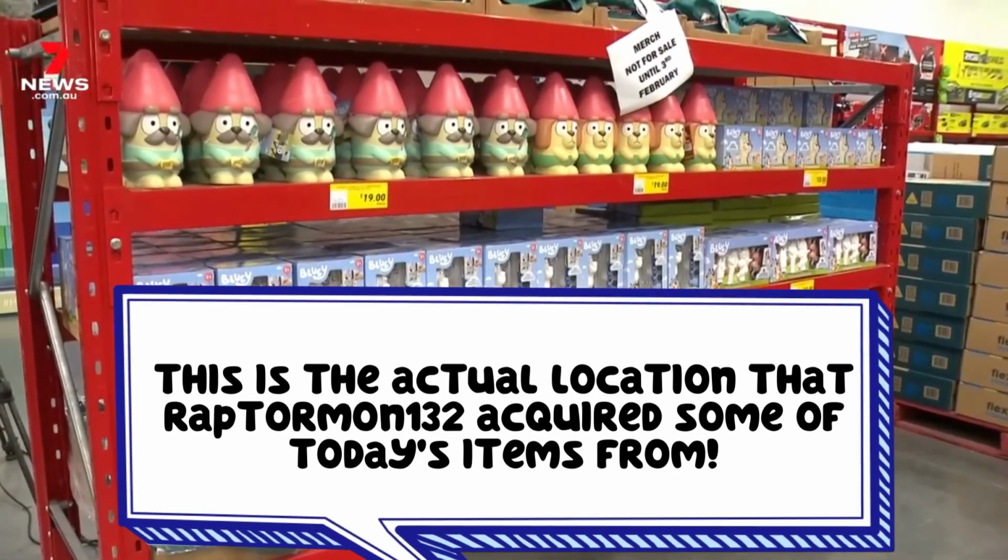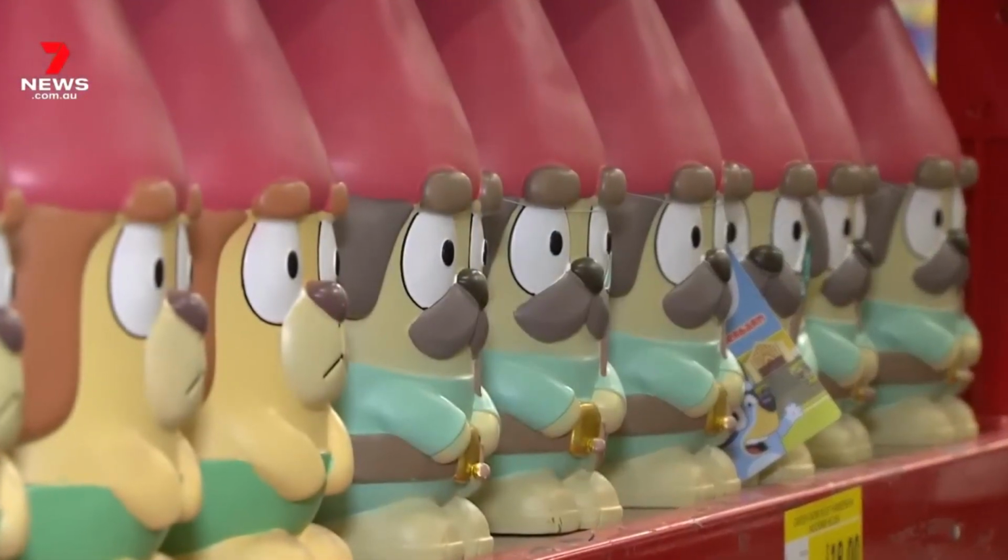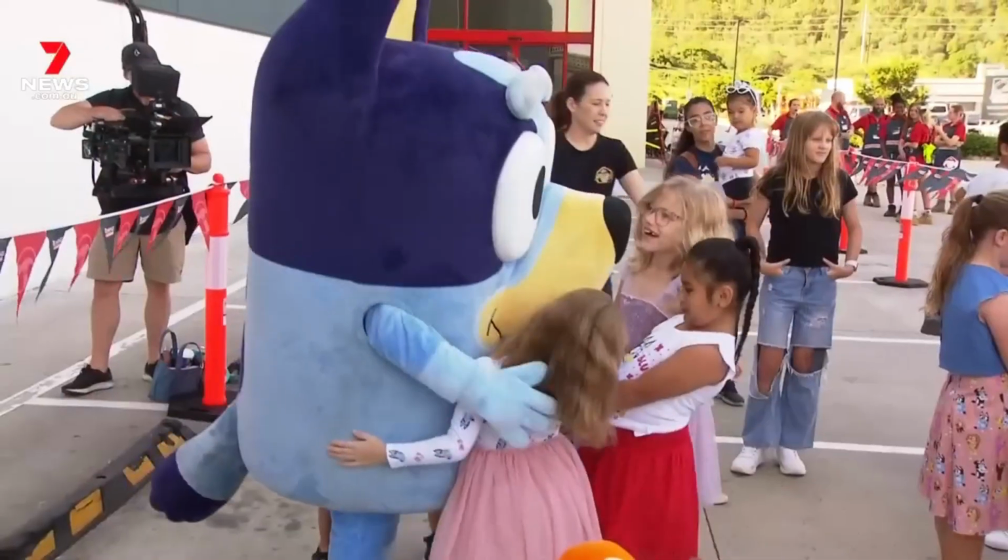Born and bred in Brisbane, the world's favorite cartoon blue heeler pup teaming up with another Aussie icon. This store in Capalaba is exactly where the episode was based on. Stepping beyond the screen, the month-long takeover featuring limited edition merchandise, lots of kids' DIY classes, colouring competitions, scavenger hunts, and visits from the stars.